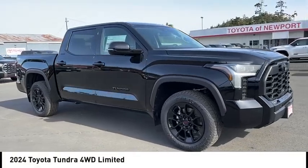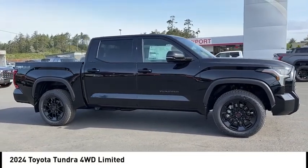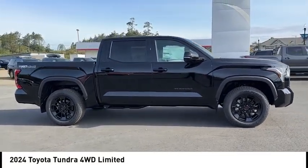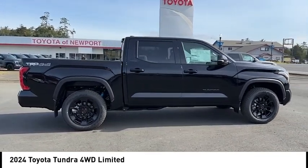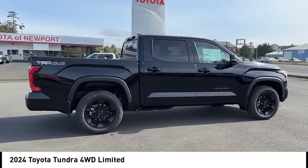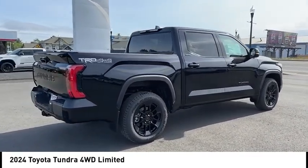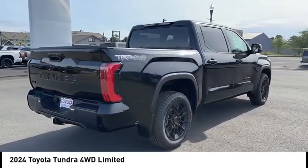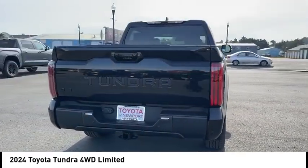Stop by and take a look at the 2024 Tundra. Tundra has a number of unique features useful for those using it as a work truck, including extra large door handles, a deck rail system, and an integrated tow hitch. Included as standard are vehicle stability control, traction control, electronic brake force distribution, anti-lock brakes, and tailgate assist.